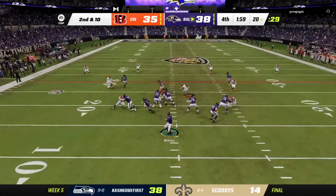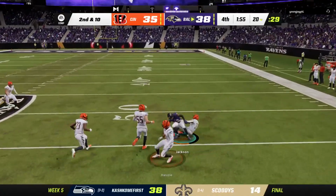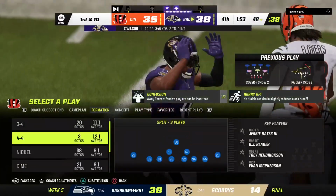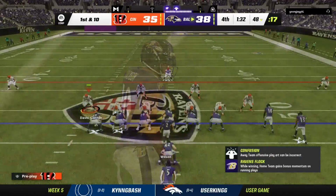They go play action now. Wilson gets it complete to Jackson, and they work this well upfield across the 45. 27 yards there, a first down.